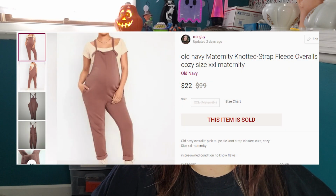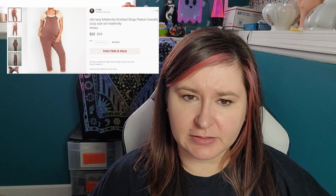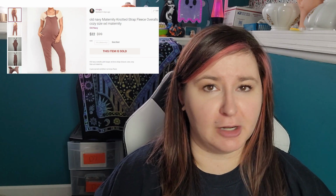This was an Old Navy maternity overall. They were fleece lined, really cozy. What size were these? They were an extra large. These were also picked up at the bins and these went for $22.